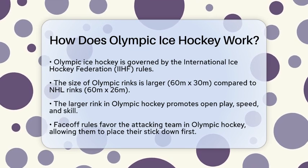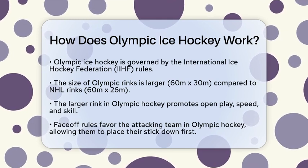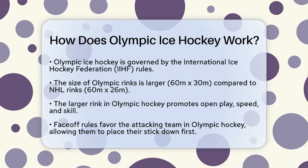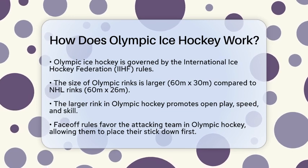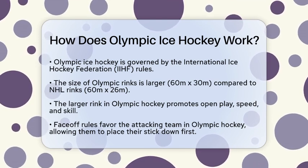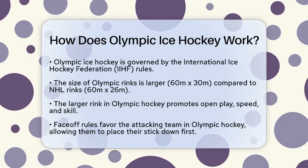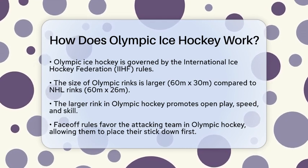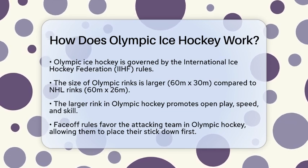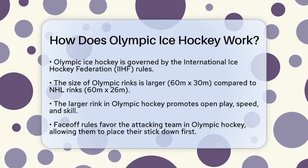First, Olympic ice hockey is governed by the International Ice Hockey Federation rules. These rules differ from those of the National Hockey League in several important ways. One of the most noticeable differences is the size of the ice surface. Olympic rinks measure about 60 meters by 30 meters, while National Hockey League rinks are slightly smaller at 60 meters by 26 meters. This larger rink allows for more open play, which encourages speed and skill, while the smaller NHL rink promotes a more physical style of play.